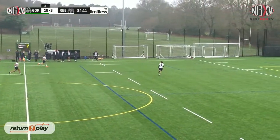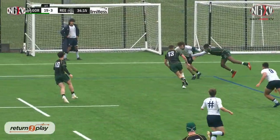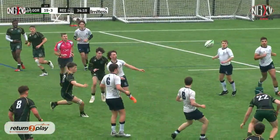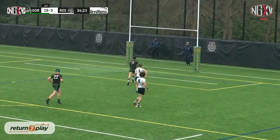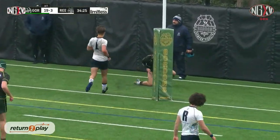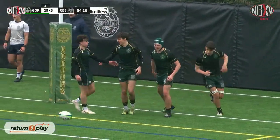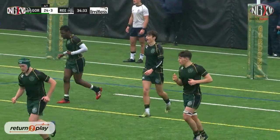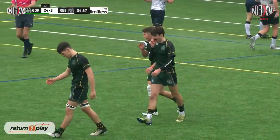Draud thumps it downfield, looking for a little field position. Covered by Lount. Reeds playing out the back, but that one doesn't go to hand, and Gordons are going to have a try to end the half. James Goldsworth tidying up the loose ball and getting himself underneath the posts. Four tries for Gordons. That's half time, lads.